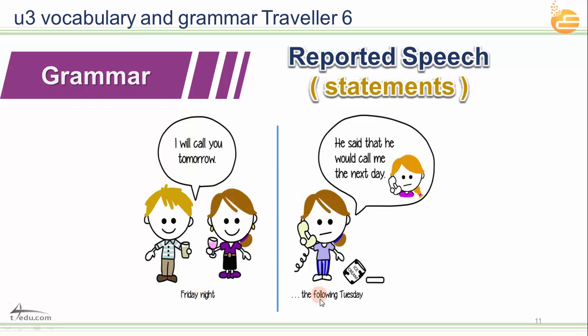And now, the following Tuesday, she said to her friend, he said that he would call me the next day. So if this is present, we change it into the past and we put he said all the time. Now we know this. And we change tomorrow to the next day.